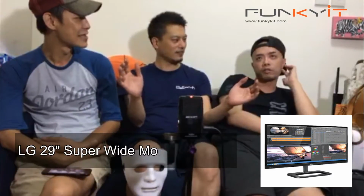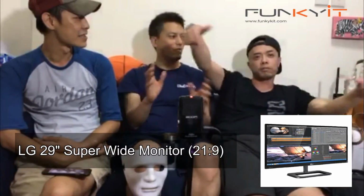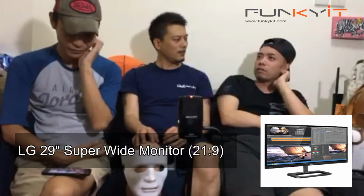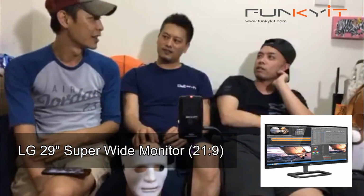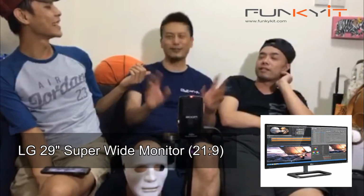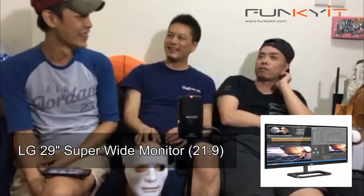And you went with a super wide, 29-inch ultrawide display. Tell us more about that. How does it work? It's a beautiful display though. 21:9 ratio, so you can put three windows side by side. Where before, remember we used to have three monitors or two monitors together, one display can do that. So it's quite funky, really.